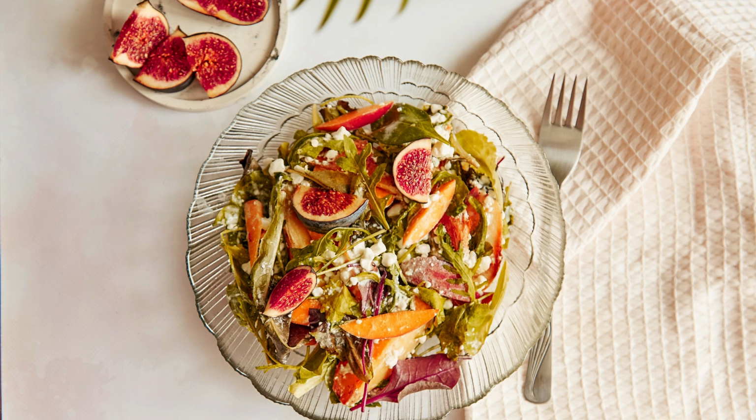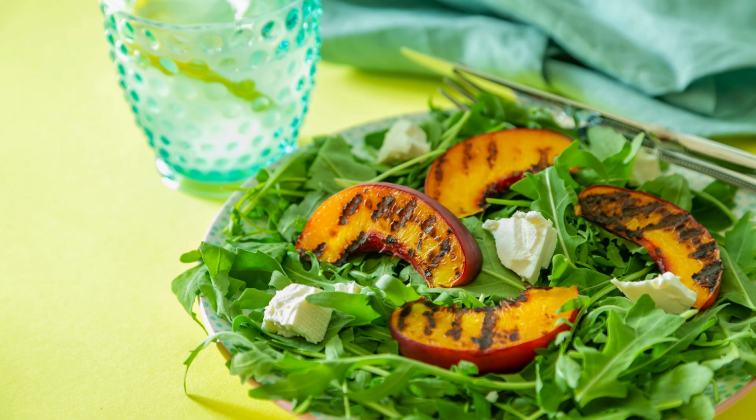Grill the peaches. Place the peaches cut side down on the grill. Cook for 2 to 3 minutes until they develop beautiful grill marks and start to soften. Flip and cook for another 1 to 2 minutes. Remove from heat and let them cool slightly.